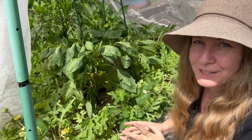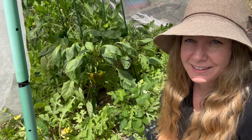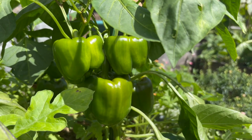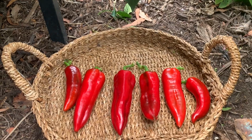Another stock standard for us to grow is capsicums. They do really well with the high rainfall and the heat. These ones are just Californian wonders, but the YOLO wonders are really good as well. And I do love the Corno de Toros, which is more like a long tapered shaped fruit.